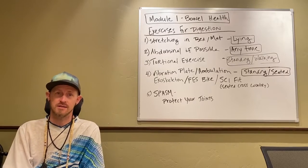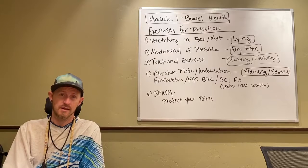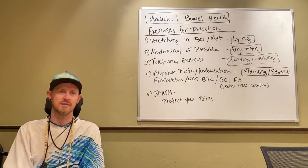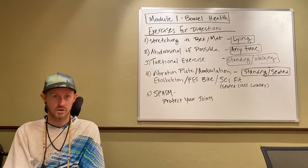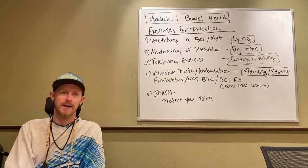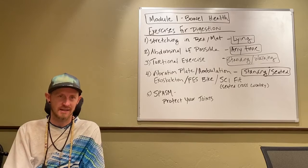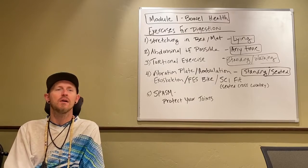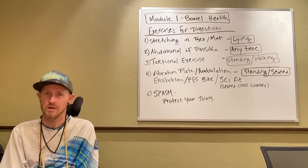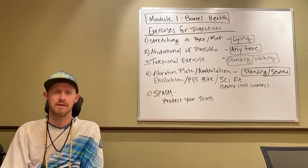As far as exercises, obviously any abdominal exercises are going to help with elimination and digestion, for blood flow and for relieving muscle tension in those areas. Torsional trunk exercises will definitely get things moving if you're able to do those, torsional being twisting your trunk actively with muscle activation.